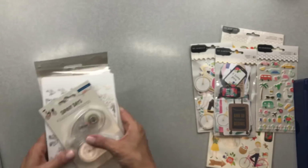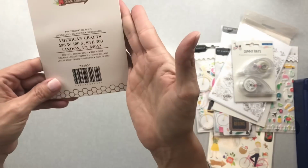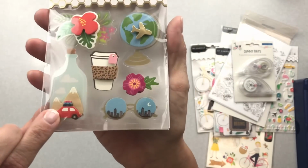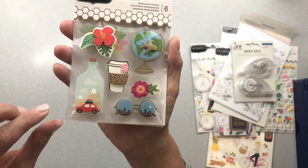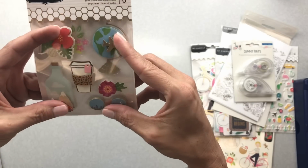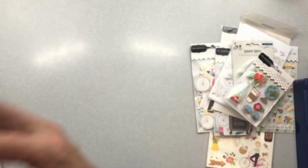Then I got lots and lots and lots of the Shimelle. Oh, shoot. I didn't show you this. From the Chasing Adventures, I got these dimensional stickers as well from Jed Hadfield. And I have her dimensional stickers from another collection, and I just love them. They are so fantastic, and they add this great punch to your pages. I think that's a little cup of tea. Doesn't that look like a tag on the tea? That's hilarious. Okay, so the Shimelle goodies, because there's a lot.